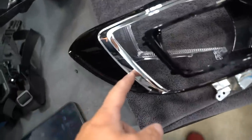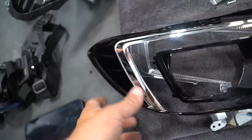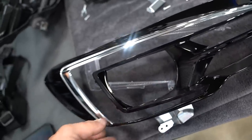I thought this chrome would separate from the black, but it does not. So this whole piece right here, we're gonna have to clean up and paint. So we're gonna paint this piece, that piece, and that piece. That was a lot of parts to remove just to get to this. Yep, this is why I didn't want to do it. These are a pain in the bum. Yeah, they are.